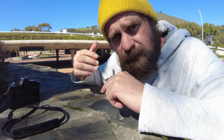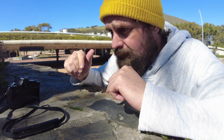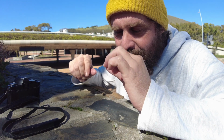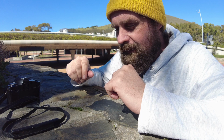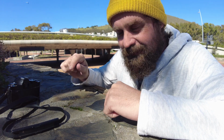So there's 36 exposures on here. I'm hoping for 10, because I have a thing coming up that I need a couple of photos.